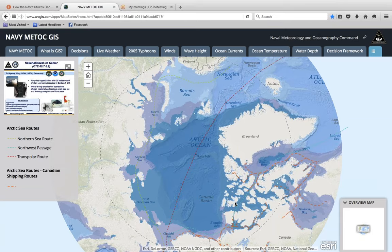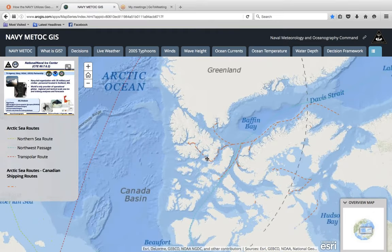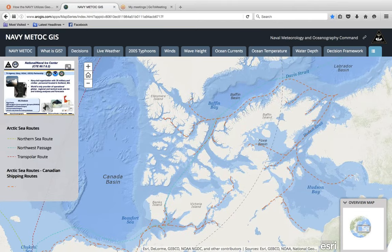And so this might become important if you're looking at these routes, and you can see these Arctic shipping routes, the Canadian shipping routes that they provide here on the lower right-hand corner. You can see that that informational layer alone might be enough information to make a decision on that route location. So you could specifically choose one route or the other based on the sea extent.